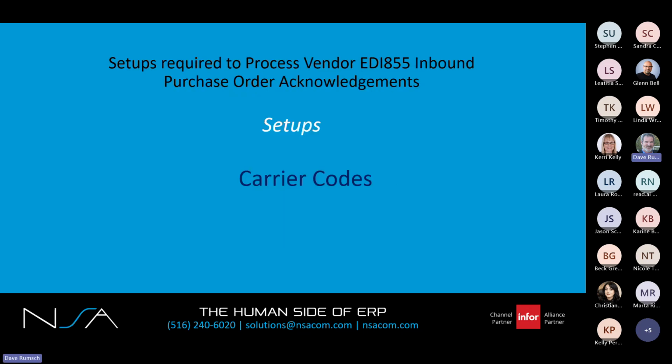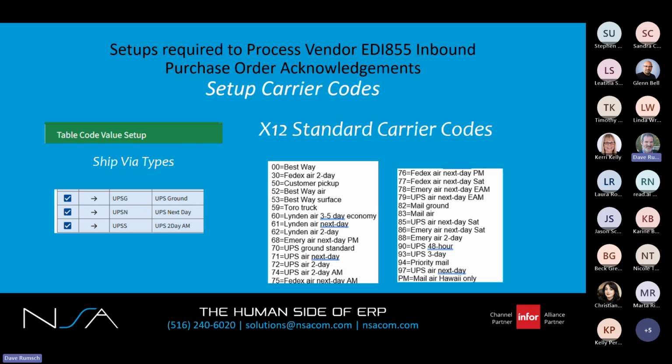Carrier codes. This one's a little trickier. In the generic table code setups, you'll see things like UPS ground, UPSG. That's a pretty normal way to do it. It's a 4-letter field. You can do the description as you will. I believe it's limited in the 20 character range. However, it does not have an EDI unit of measure in the setup table. The standards, here's a sample of what the standard codes look like. Notice UPS ground would be 70.